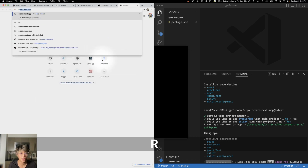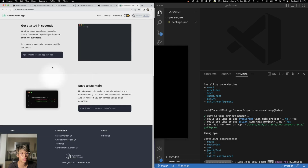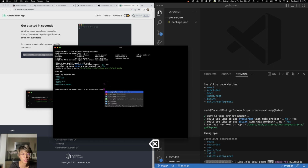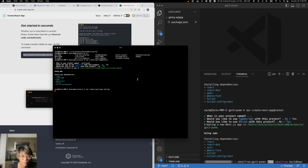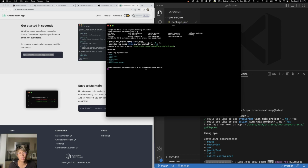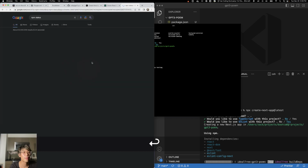Does create React app work? I'd be really surprised if create React app worked and create NextJS did not work. All right, I'm gonna cancel this. Create React app. Testing. I think there's something wrong with npm or like npx. Let's look at npm status.